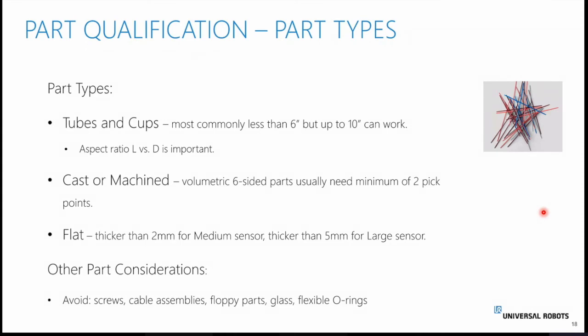Things to avoid: screws, cable assembly, floppy parts, glass, it's hard to see, flexible parts, O-rings, things of that nature are not going to always lend itself to being identified as a rigid shape from a 3D camera and also being picked by a robot.